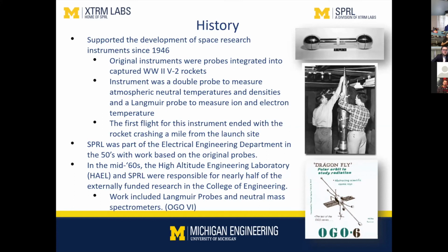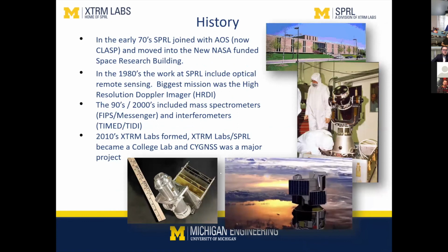In the 60s, the mission that they worked on was OGO 6, studying the radiation in a polar orbit, as you can see in the picture on the right. So if we go into the 70s, quick job there.